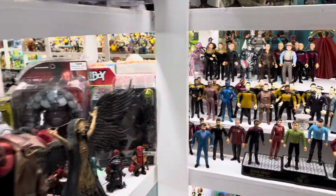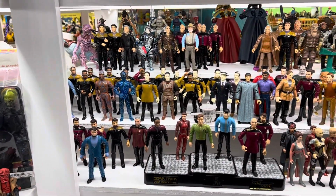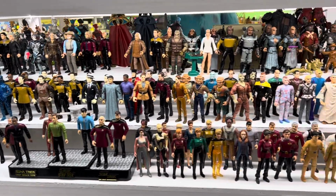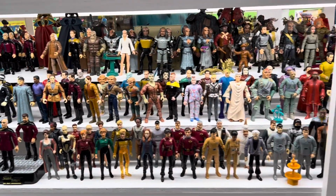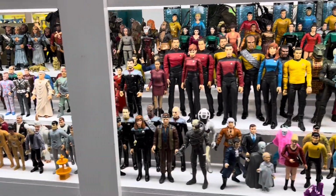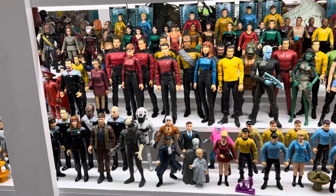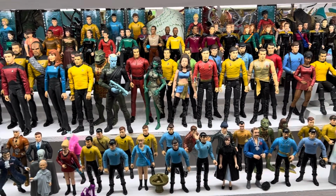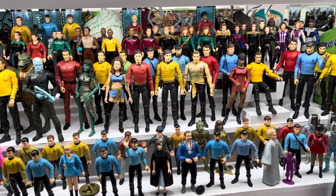Now, let's move to the same shelf here and come across looking at the Star Trek Playmates line. I have a ton of that. Again, I'm nowhere near a completist, never tried to be, but I do have a ton of it. You'll see some more carded stuff on the other side. And then we get into some of the Art Asylum and Diamond Select stuff that was also released in a slightly larger scale.